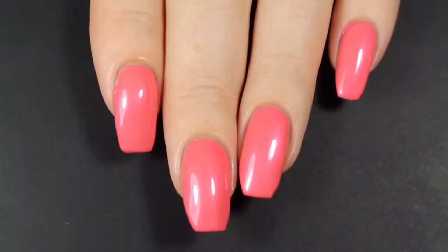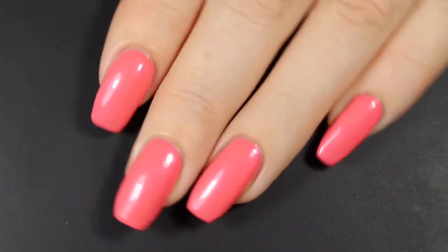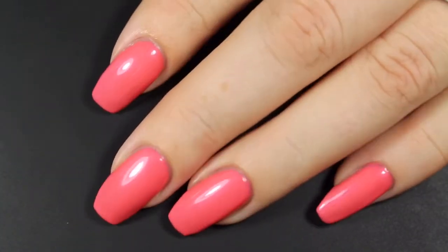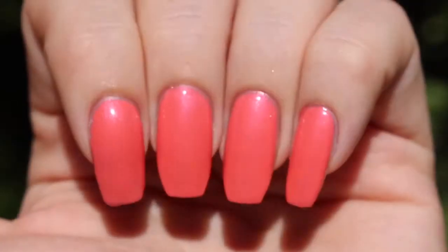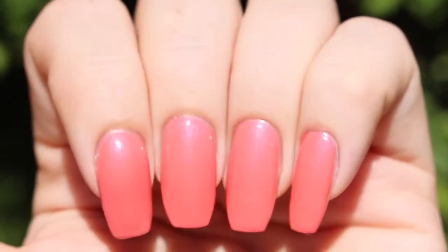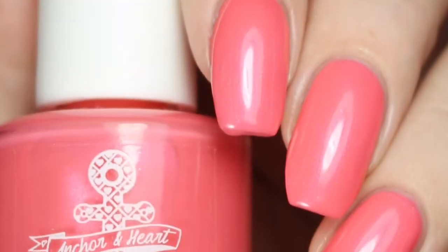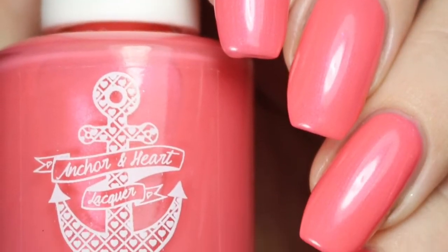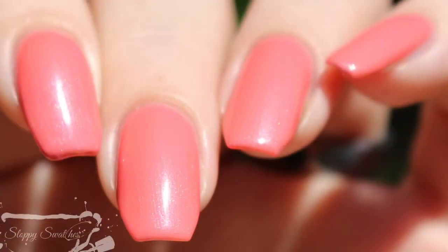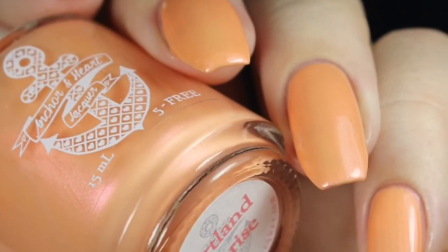So here's a look at the completed mani before top coat, so it does dry down fairly glossy. Here's a view from another angle in direct sunlight with top coat. So that shimmer really comes out beautifully in all of these, especially in that direct sunlight. This is my swatch photo underneath artificial lighting, and then once more at an angle in direct sunlight. I really feel like all of these are going to be beautiful matte as well. It's going to bump down that shine and really bring out the shimmer.